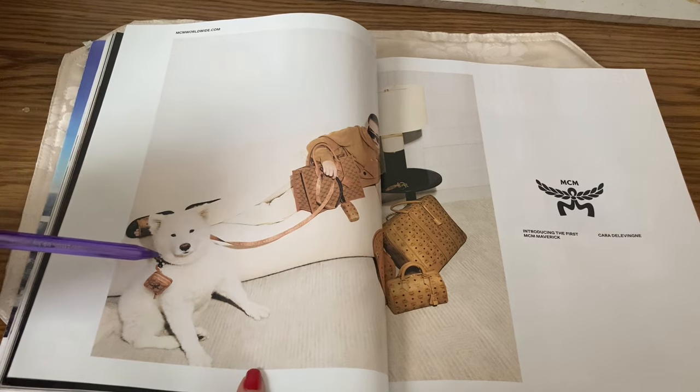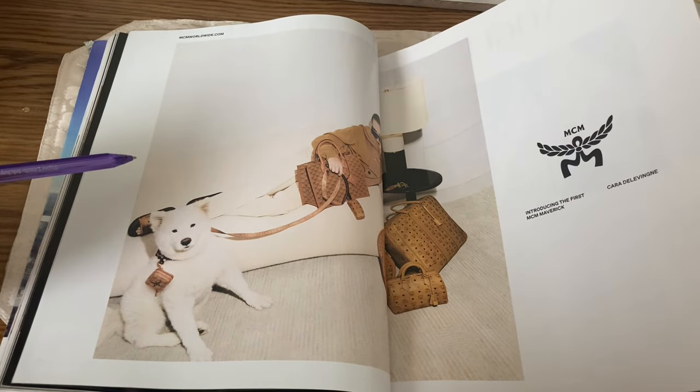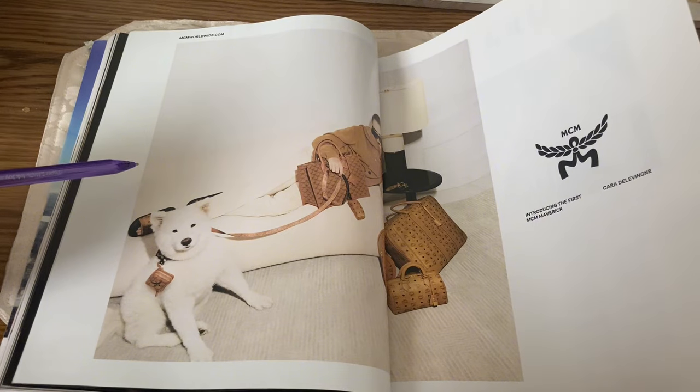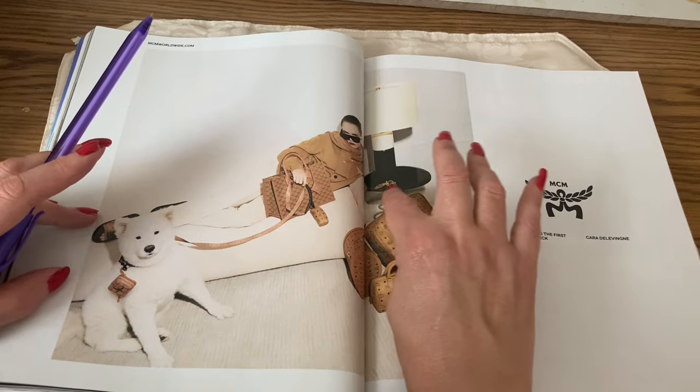Even got big. This is for MCM Worldwide. Introducing the first MCM Maverick. It looks like she has the whole collection, even a key fob.